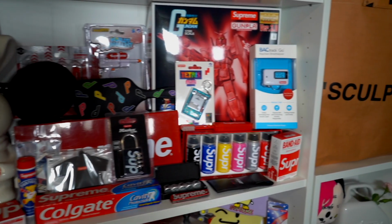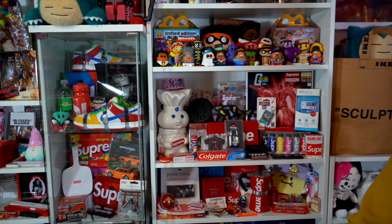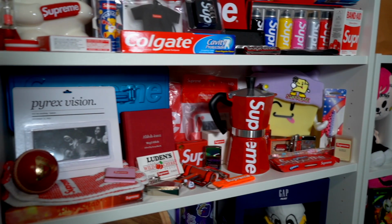Onto this bigger side right here. I'd say this is the coolest thing right here. It's the, what's this guy's name? The Pillsbury Doughboy, is that what his name is? Yeah, we got the cookie jar. That's a really cool item. And then just more Supreme things in there. Just a ton more Supreme accessories. I guess it's really Supreme heavy over here.